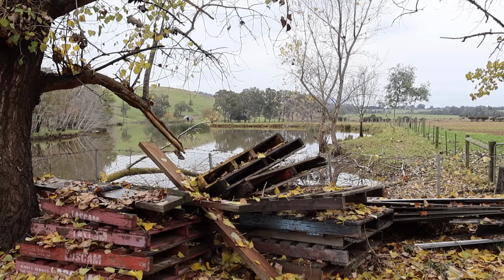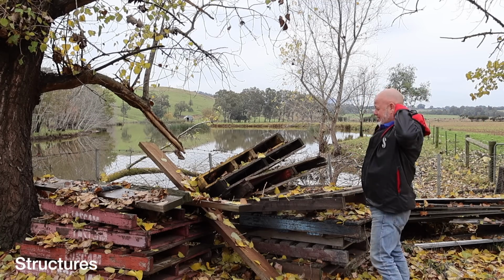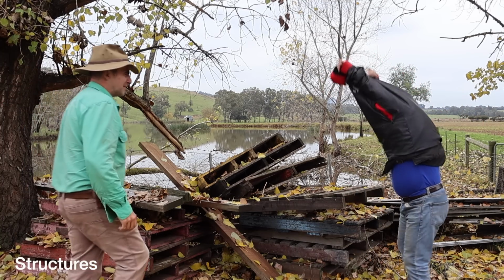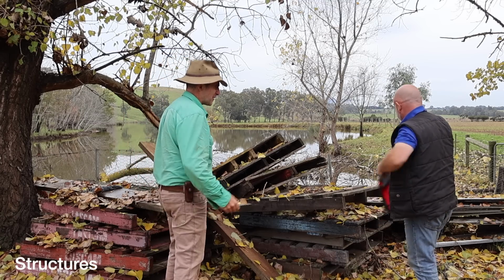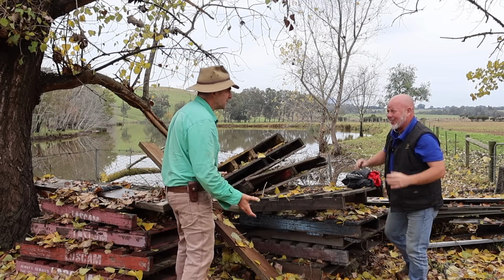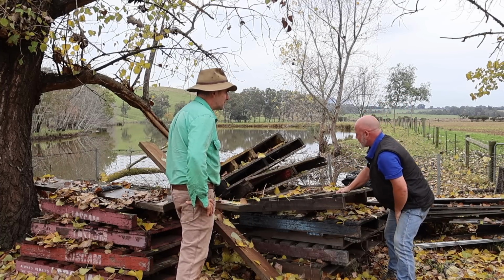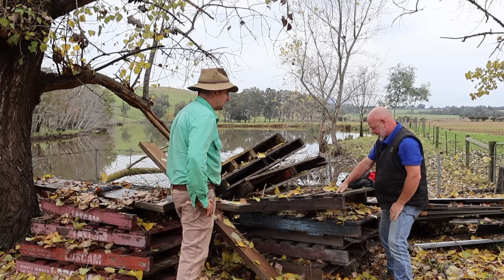That's exactly right. Oh wow, look at this, pallets. I'm excited now. Let's get ready. I've never seen a grown man get so frothy over a pile of pallets. What's going on, Ian? Oh mate, this is perfect habitat. This is a fish hotel waiting to go in the dam.